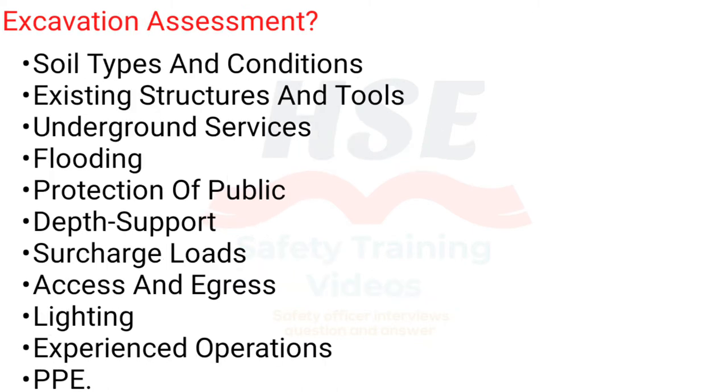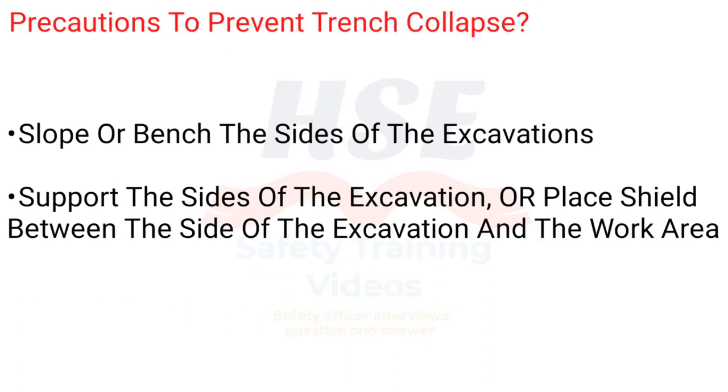Excavation assessment. Soil types and conditions. Existing structures and tools. Underground services. Flooding. Protection of public. Depth support. Surcharge loads. Access and egress. Lighting. Experienced operators. PPE.